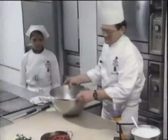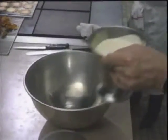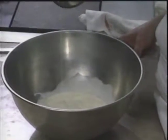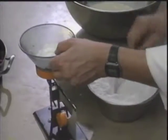Now Chef Petrov is going to prepare the chantilly cream. For this, you will notice he has chilled the mixing bowl, as well as the cream. This is very important if you want the cream to stiffen easily. For 2 cups of cream, he'll add 6 tablespoons of powdered sugar and a pinch of vanilla.